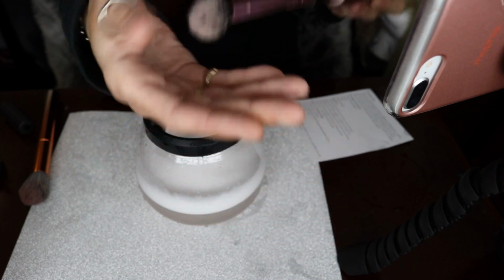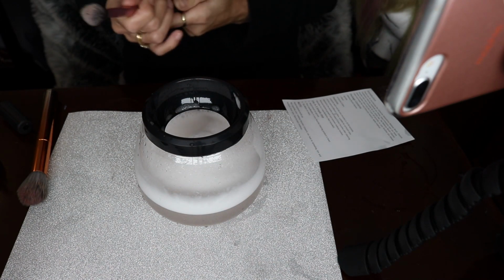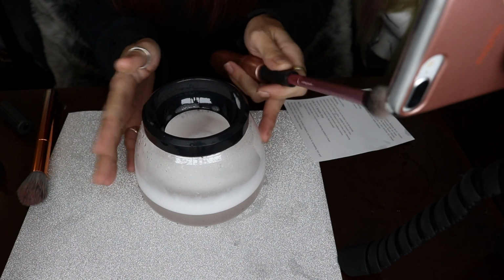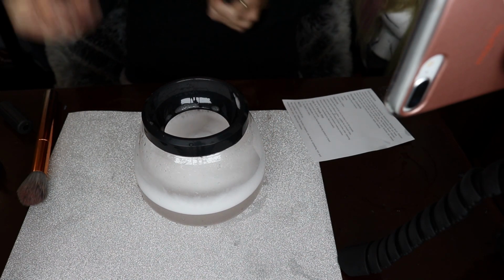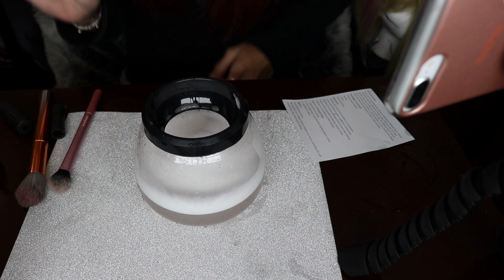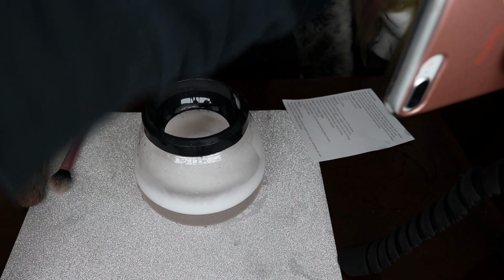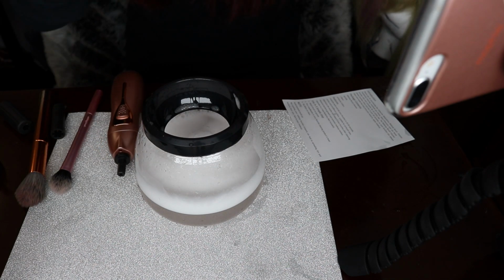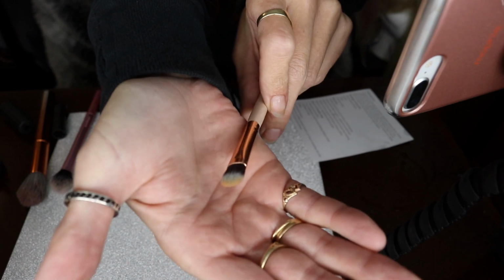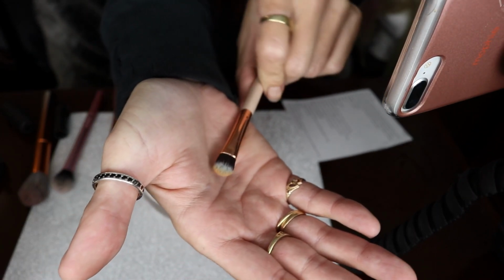Wow. I am gonna go over it with water though, just because I don't like it sitting in the soap like this. So now I wanna try one more brush just to test it. And I want to try a flat brush because I feel like that would be the hardest to clean. I'm going to try this one here. As you can see, there's orange all over it. I'm not going to wipe it on the cloth first. I'm just going to stick it right in the collar and stick it right in the machine and see how it works.